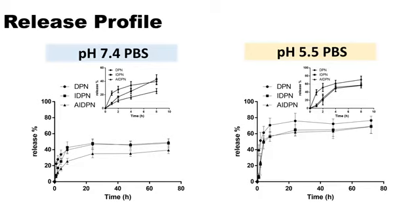The reason can be attributed to PAA having higher anionic degrees at pH 7.4, which makes doxorubicin have a stronger binding affinity in pH 7.4 PBS. Based on this drug release experiment, AIDPN showed the most potential in cancer therapy. We can imagine that in vivo, AIDPN will release less in a normal physiological surrounding, but will release much more doxorubicin once it's surrounded by tumor cells.